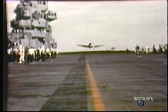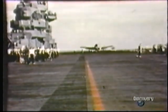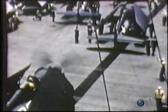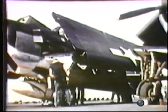Although a few Hellcats operated from land bases in the Pacific, most, like the Wildcats, were deployed to carriers. Navy and Marine F6Fs crewed the larger carriers like the Essex class as rapidly as they could be produced. Within weeks of rolling from the factory, the Hellcats would be employed thousands of miles away at sea, doing what they were designed for, waging war.